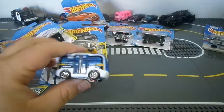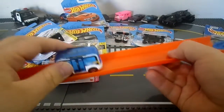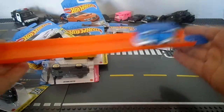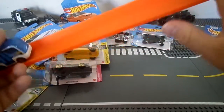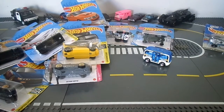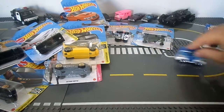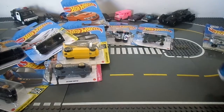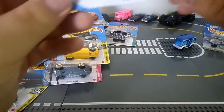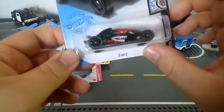That's neat. And of course, it might not be Hot Wheels. Let's see if it works on track. And yes, it does. Pretty cool. Look at that go. So there's our self-driving bus. Neat. I'll set that right there. Let's get the 2 Jet Z opened up.